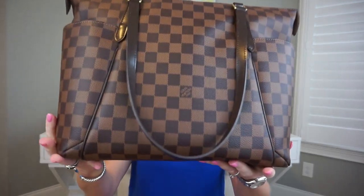And I'm going to keep it forever because I love having a really good zippered tote bag. I just don't use tote bags. I just don't reach for them ever. I don't know why. Look how huge this thing is. I mean, it's giant. It's absolutely beautiful though. I'm just into smaller bags right now.